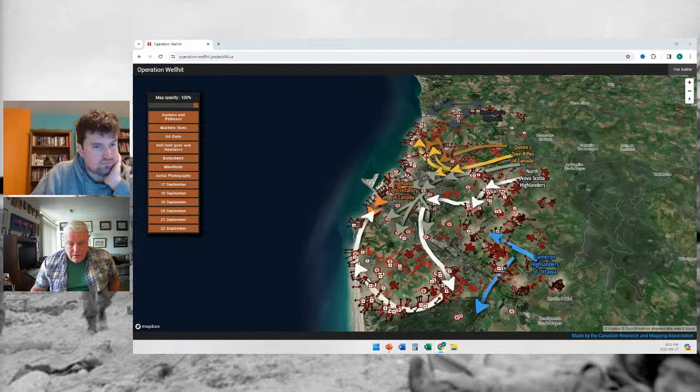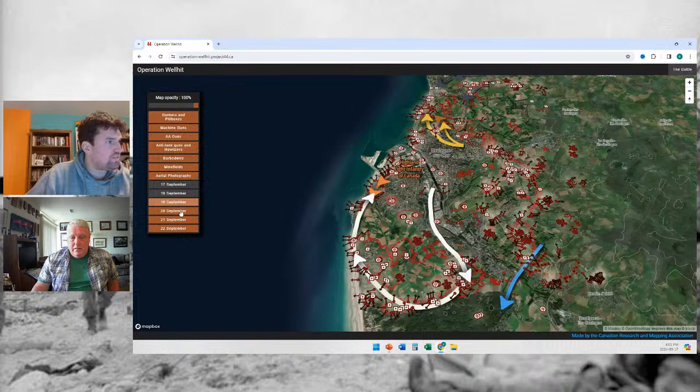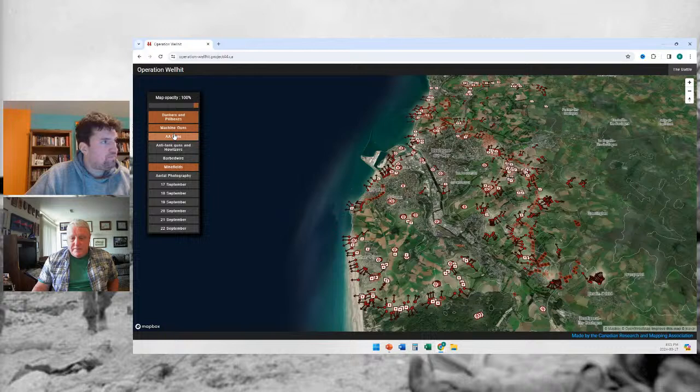So go back. Yep. Presentation. Yeah, so I'll just link this map down below for those who haven't seen it before. And then that links to all of Project 44's maps. They're fantastic, and there's a ton of them. You can take all these layers here on the left off and look at them. I can take off all the days and just see the defenses. You can just do the minefields, where the guns are. It's very interesting.